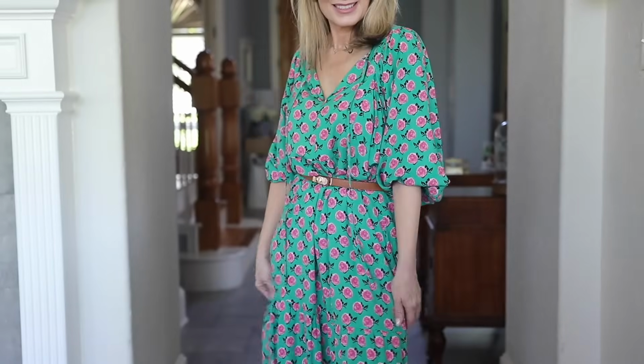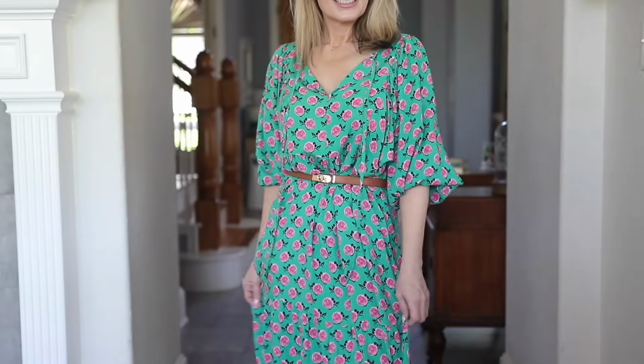But I will say, because of the elastic cuffs, if you push it up, say to the crook of your elbow, it will stay put and then give you more of a puff sleeve look. So it's pretty versatile. There's tons of different patterns. It's just flowy and light and pretty, and you can easily wear it into fall with boots instead and throw a cardigan and belt that over it. So there's a lot you can do with this.